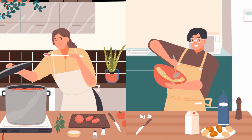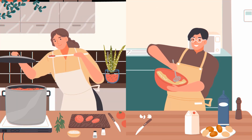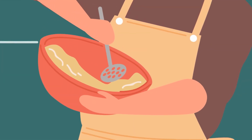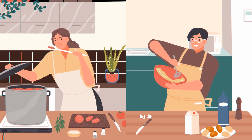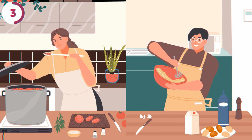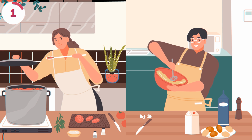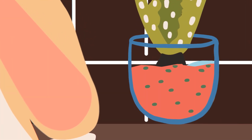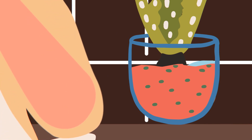Jessica and Aaron cooked a dinner for their families. Jessica cooked Thai soup, and Aaron made mashed potatoes. Who is a bad cook? Jessica. Her daughter poured her soup in a flower pot.